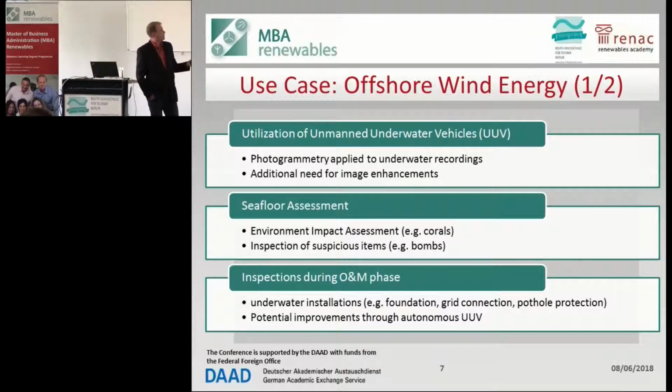And I'm saying the use case I'm talking about now is about really knowing what's going on at the seafloor. And of course, during the operations and maintenance phase, there are regular inspections of the foundation, of the grid connection. You might want to prevent the foundation, for example, from creating potholes, and so on. And that's something I will go into detail on the next slide. There is also, I think, a huge potential for autonomous inspections by self-driving UUVs.